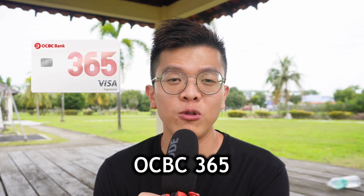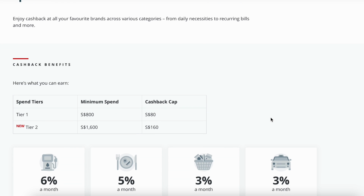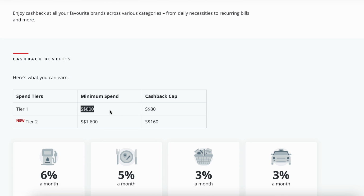So that's OCBC Infinity for you. Secondly, I'll go on to OCBC 365, which many of you should be familiar with. Now, the update to the OCBC 365 card is that now it has 2 tiers instead of the minimum $800 spend tier. So for tier 1, you need to hit a minimum of $800 spend with a cashback cap of $80. Then for tier 2, if you hit a minimum of $1,600 of spend, you get a cashback cap of $160.